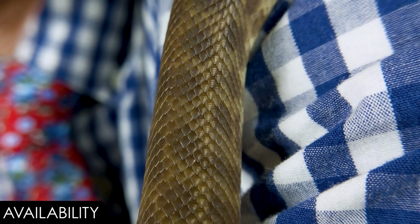When it comes to availability, we give the children's python a score of 2 out of 5. And this is honestly where they lose the bulk of their points. They're excellent pets. They're just kind of hard to find. You can find them directly from breeders. There aren't that many breeders, but the people that are breeders of these snakes are doing it because they love them. And they're going to be really excited to share all their knowledge with you, to talk to you about children's pythons because they love them.